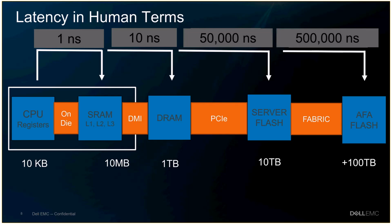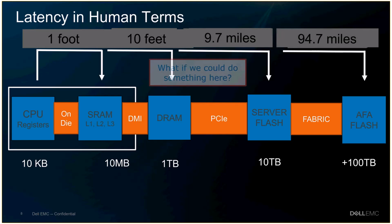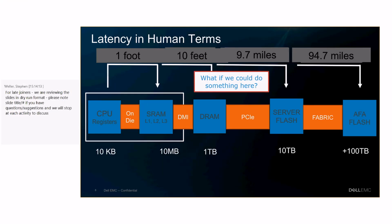So what I'm showing here is that there's a huge gap between the memory inside of a system and any other kind of storage. We're trying to fill that gap with storage class memory and actually make it better. There's actually things we're looking at that are faster than 10 nanoseconds. What if we do something here? That's what we're talking about.